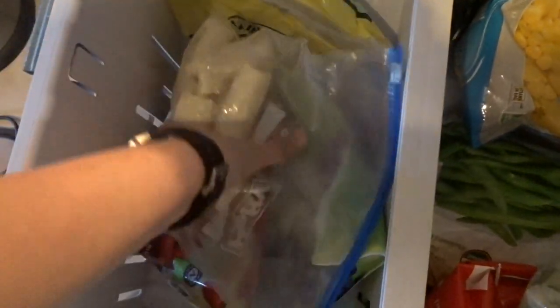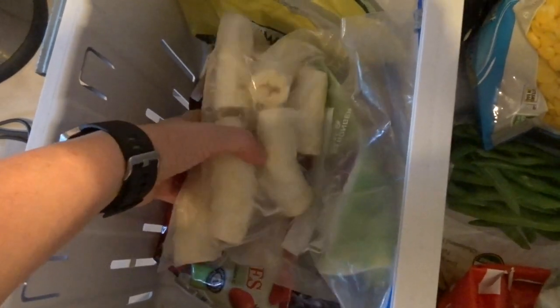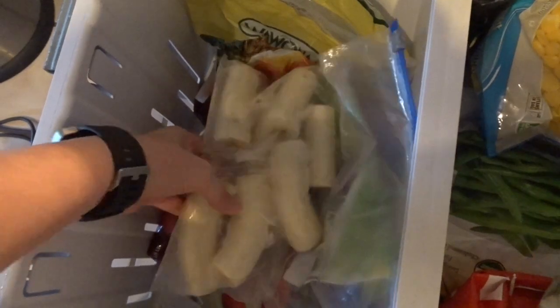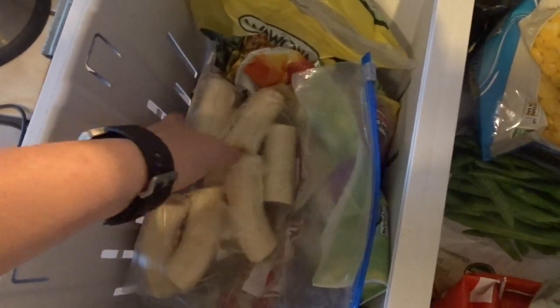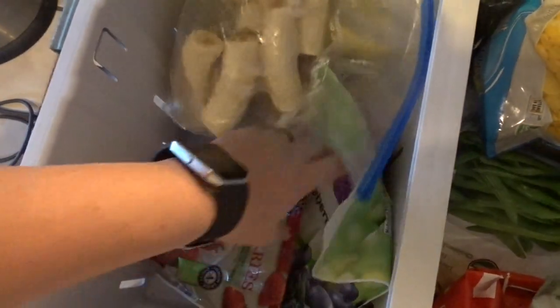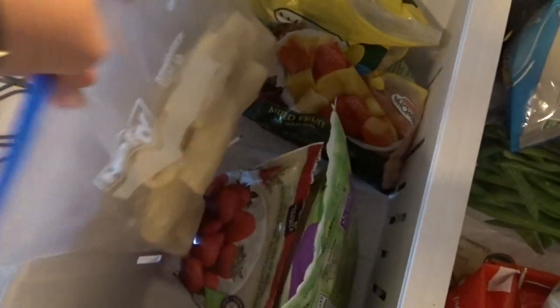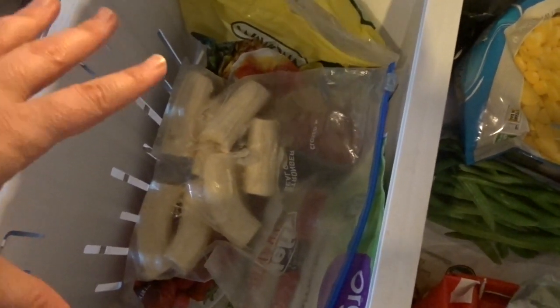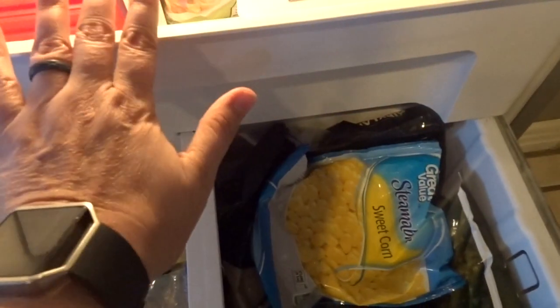This is how I do bananas for my smoothies. It really makes them nice and creamy, and it helps me get in the potassium that I need, because I don't actually even like bananas, but I like them in smoothies. So we've got bananas here, some strawberries, and usually this is a little bit more full, but I haven't purchased very much frozen fruit recently. So fruit here, vegetables here, easy stuff up here.